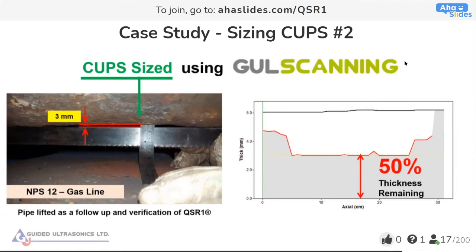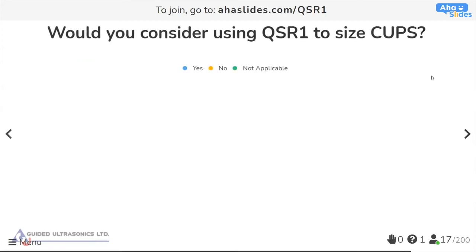Comparing both of these results, from the ruler, if you zoom in real close on our high resolution photo, it is roughly about 3 millimeters. You just have to believe me on that. I don't think you guys can see it from here, but using our QSR1, we get more or less the same set of results. So what this is telling us is that the worst possible measurement on this pipe is a 50% defect, which is very severe.